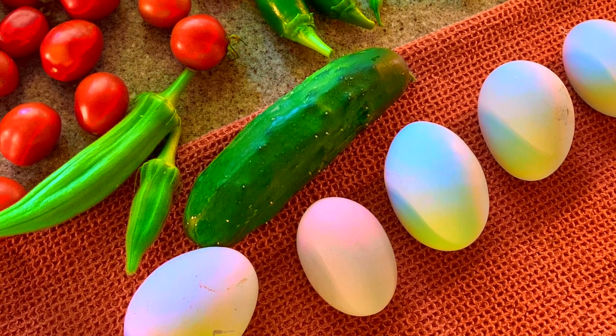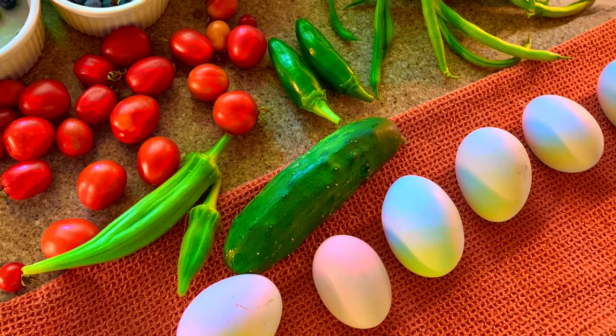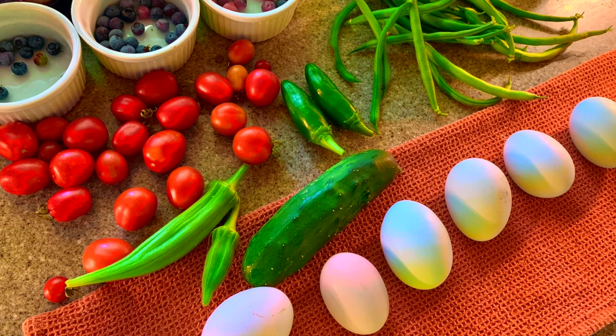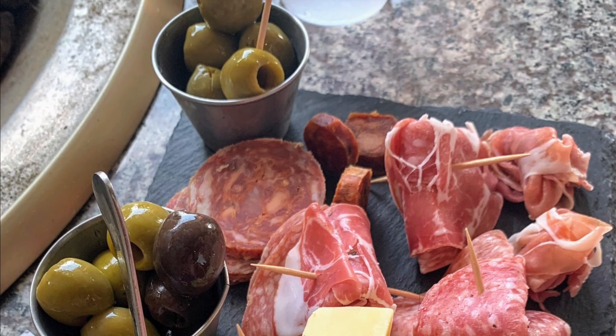And let's not forget our homegrown. Those are some eggs from our backyard chickens. This was earlier in the growing season. Some okra, cucumber, some jalapenos from our garden. Those are bigger than cherry but smaller than plum tomatoes in the background. Some green beans and some blueberries from our garden, and I always enjoy picking those.